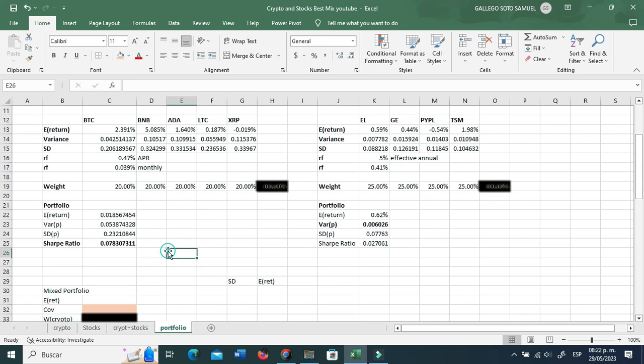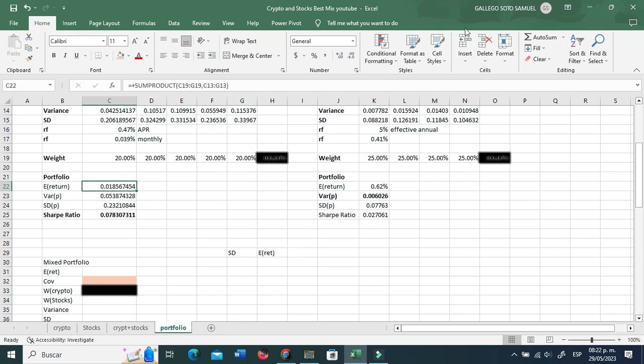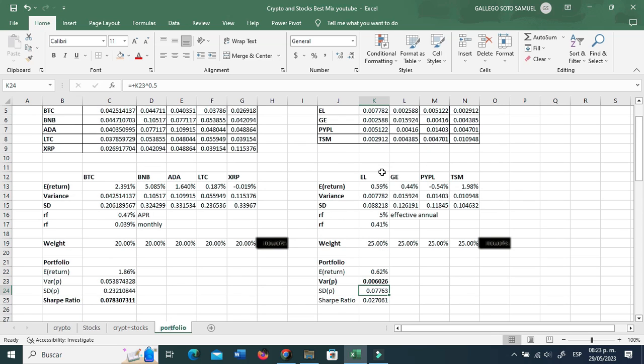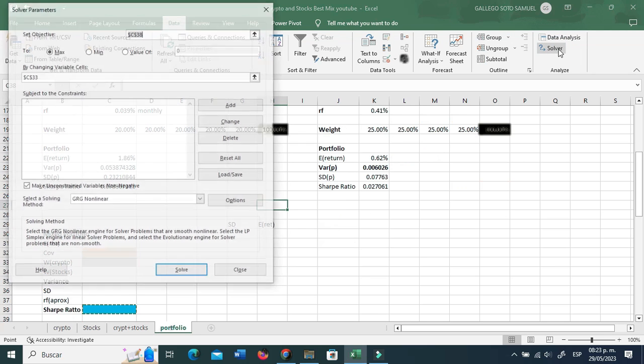Okay, great. Now this one, as you can see here, this one provides a higher return, so I'm gonna optimize this to the Sharpe ratio. And this one, it's a lot more stable, because if you can see here, the standard deviation of the portfolio of the crypto is a lot higher than the standard deviation of the portfolio that uses stocks. So let's just go ahead and find the optimum value for both, for the best of both worlds.